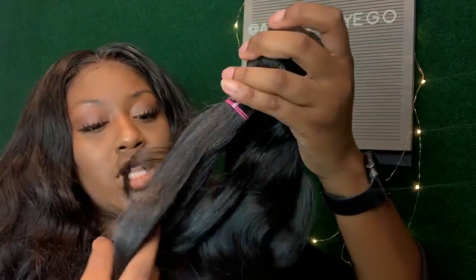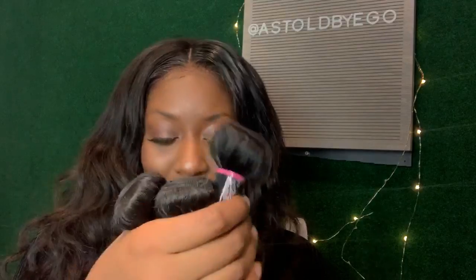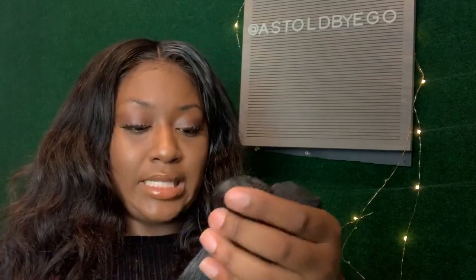But all in all, I'm pretty excited. I like what I see with this hair so far. I really love this body wave texture, because all body wave isn't created equally, and I don't know why, but it's not. I'm super excited to try this hair. I actually kind of want to stop recording now and make a wig, but yes, this is going to be amazing. I'm just gonna show you guys the hair one more time, one by one.